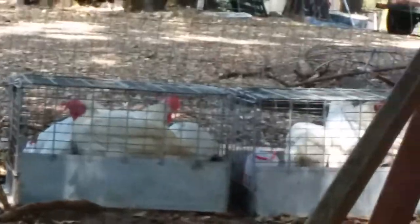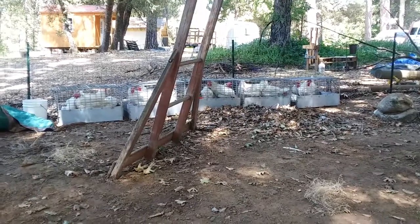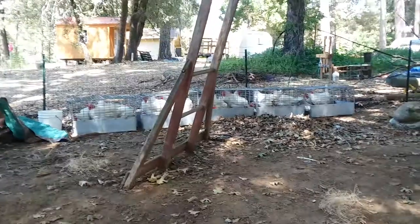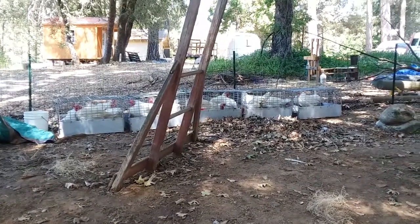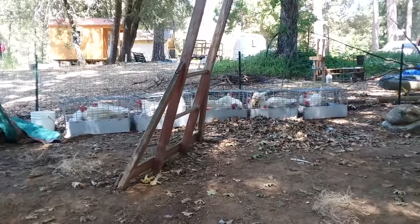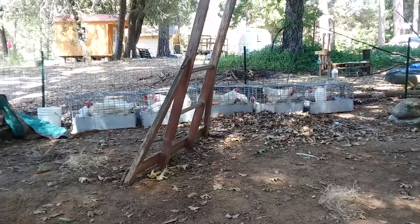coop and run area. These ladies have been cooped up in the small cages. More chickens than are in these cages now. There's 3 to 4 in each of these cages. And probably anywhere from 5 to 10 would sit in one of these cages laying eggs for the egg industry.